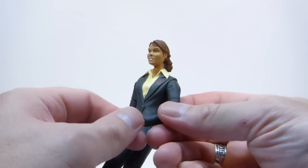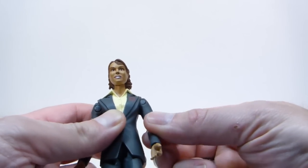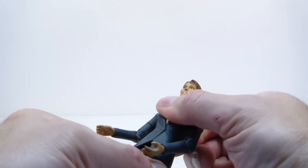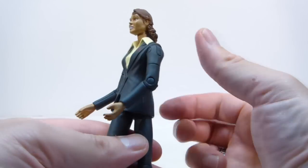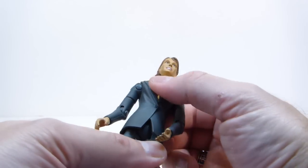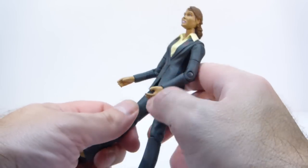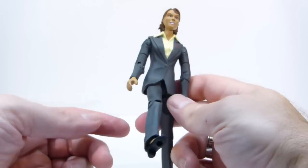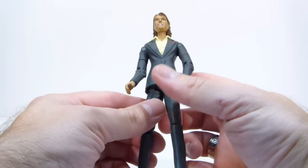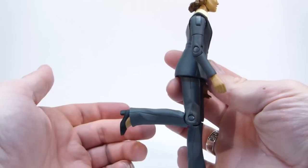This arm is a little bit tricky to rotate that bicep. I'm afraid of cranking on it too much and ripping that peg. No ab crunch. She does have a waist swivel there, so she can turn side to side, which is nice, and her suit jacket doesn't impede the articulation too terribly. You can hear it really squeaking. Her legs are just a single hinge there on both sides, and her jacket does move out of the way slightly, and single jointed knee goes 90, so that's good.